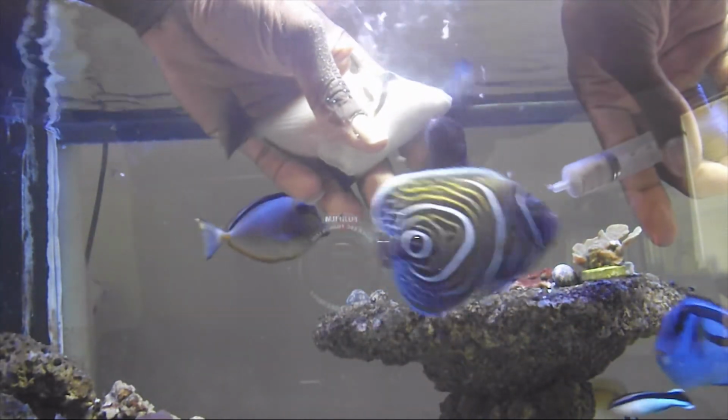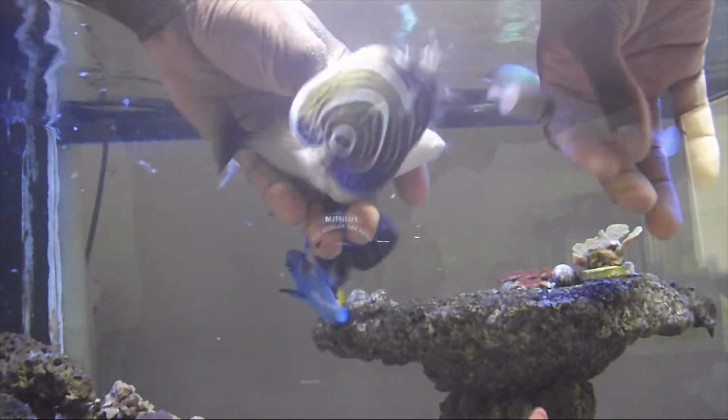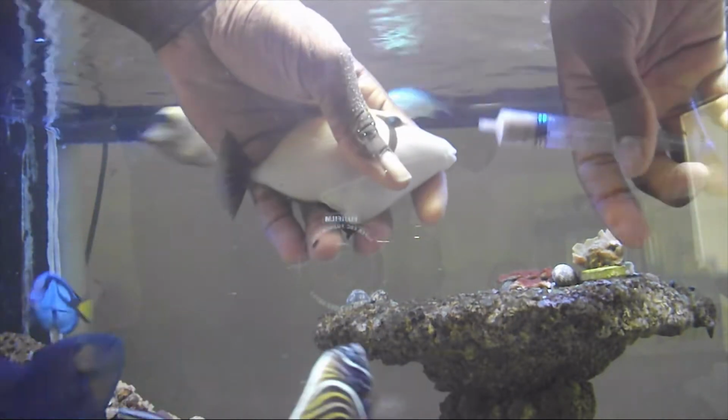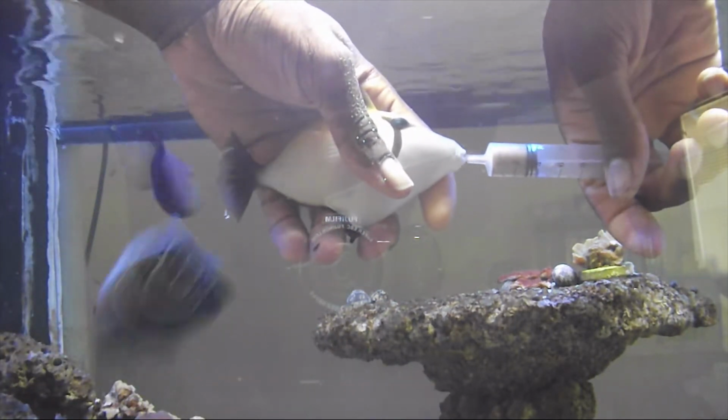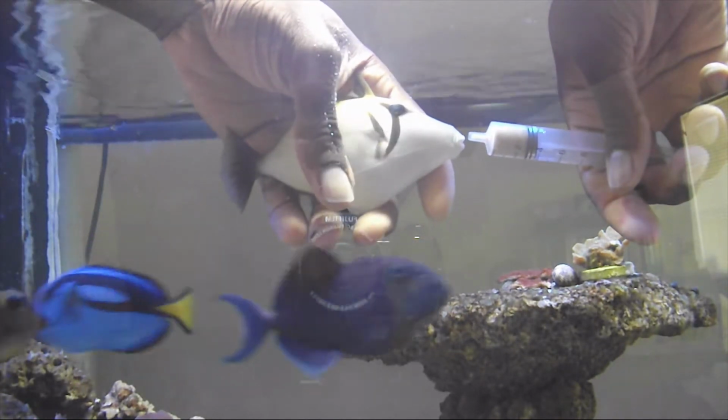And at this time you gotta remember to feed your other fish because if not they will come get in the way, as you can clearly see, just being an annoyance. But you know, one or two pumps and let him or her just chow down for a little bit and let him eat.